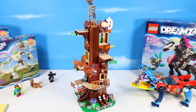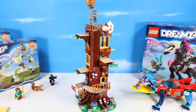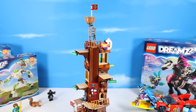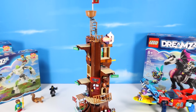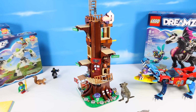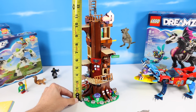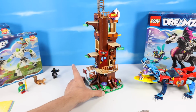The good news is I think we've reached the peak of its height. With the high height up on top there, the flag. Let's see if we can get that into view. There we go. That's the height of our tree house. That's wildly tall. Going from top to bottom, it's got to be measuring in at now almost 16 inches in height. So now we move on to bag 7.